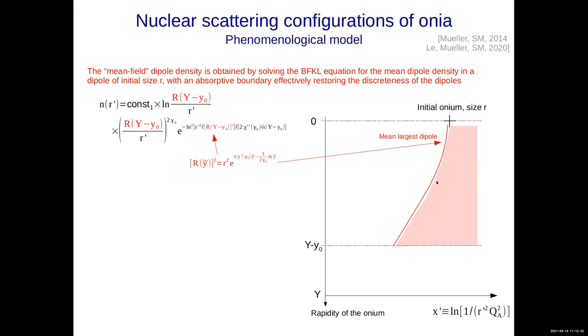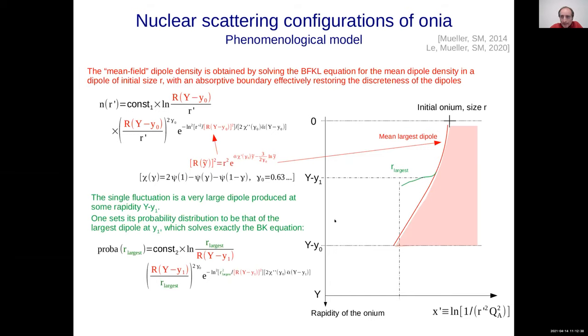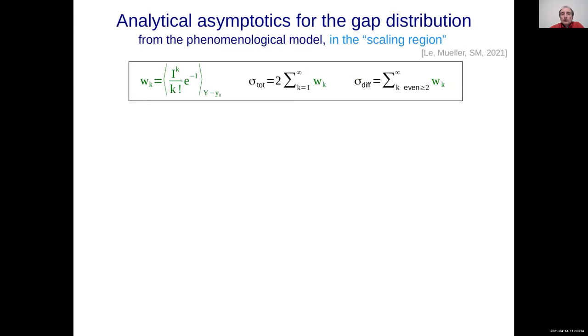Okay, three more minutes. Yes, fine. These are the formulas, so I will not spend more time on this. And then what we need is also the probability distribution. So we need to put one fluctuation. And this fluctuation, we will take it in the form of a dipole that is unusually large. That is much larger than the mean largest dipole that you have in your event. The probability distribution for the size of this dipole actually solves the BK equation. So it's something that you can derive very, very precisely. Once you have this fluctuation, we assume that the further evolution is deterministic. And this is your model for the evolution of the onium.